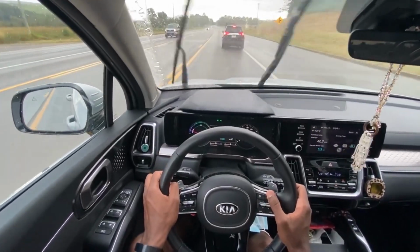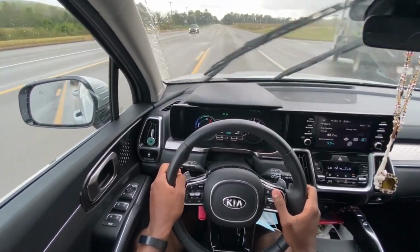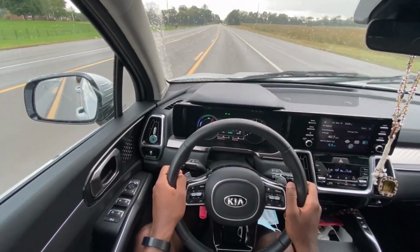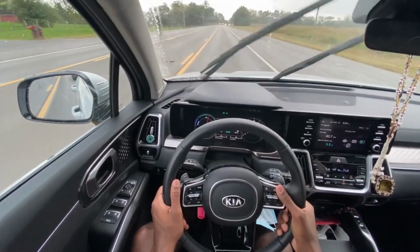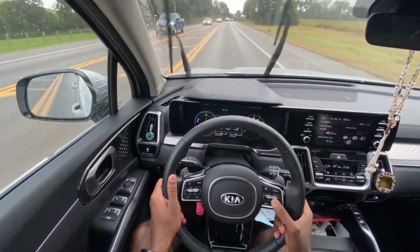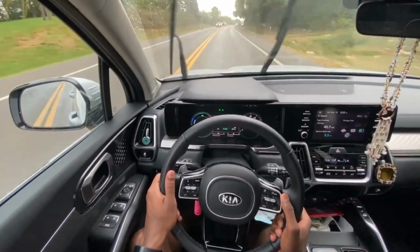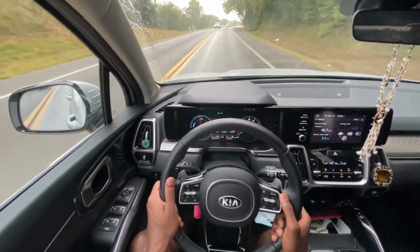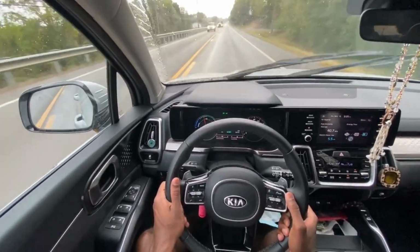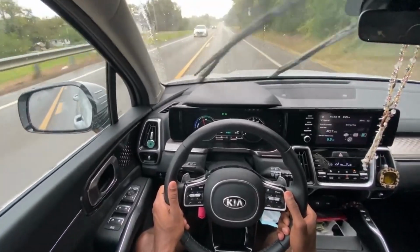I'm just gonna go this way. Another thing I really like about this car is the steering. For the kind of vehicle that it is, I really like how easy it is to drive. And not only the steering, but also the throttle response. Now with it being a hybrid, sometimes it can give a little bit too much power to the engine, but you're also charging the battery with that power as well, so it's never really 100% wasted.